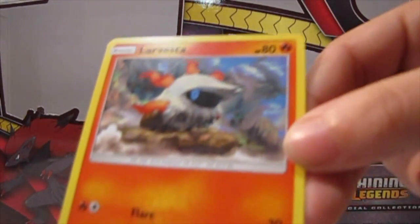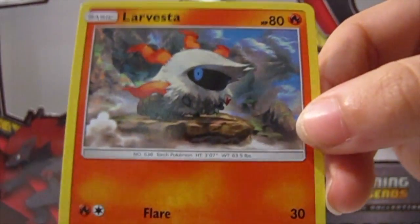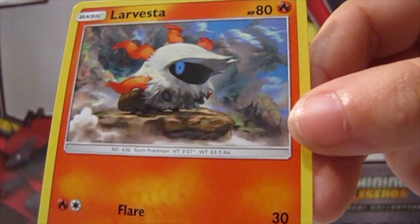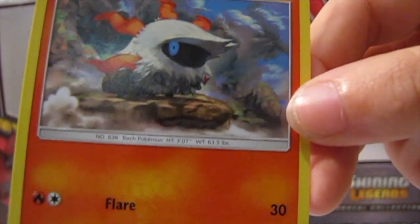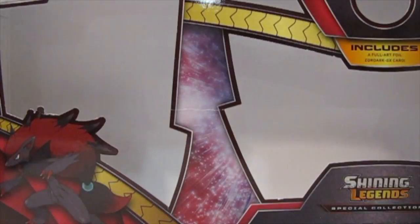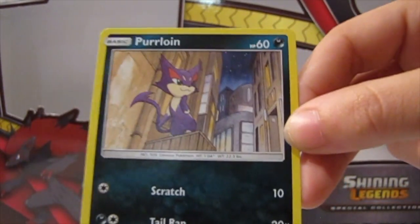And I have a Larvesta. That's a very hard name to say. Larvesta. That sounds like Fiesta. That is so funny. But yeah, I don't have much to say about this Pokemon, but I like the things coming out of its back, the wavy things. It reminds me of seaweed, like how it dances, but cool. And I have a Purrloin. I do apologize if I said that name wrong. I think that's how you say it.